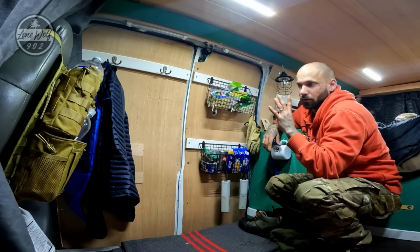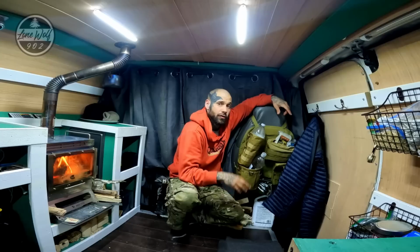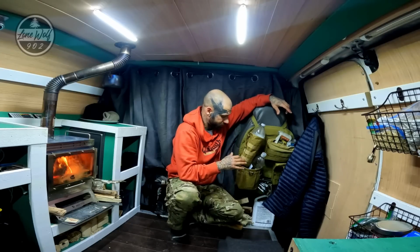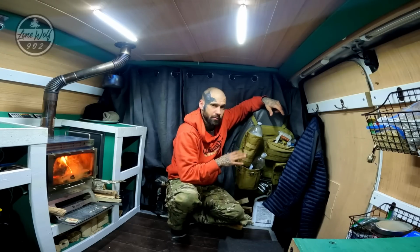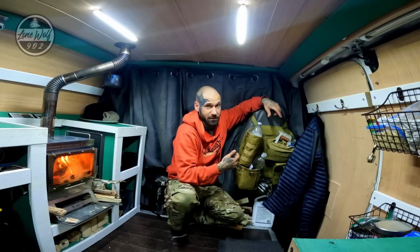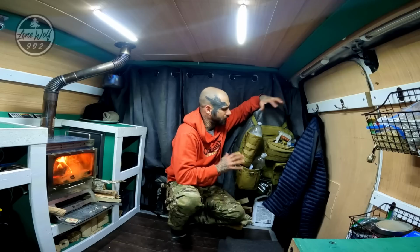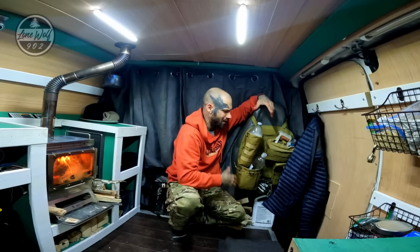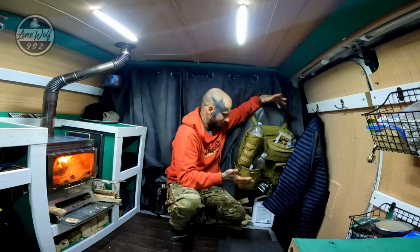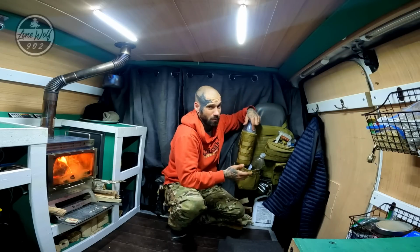I did add an organizer on the back of the passenger seat. I'll give you guys a quick look at that as well. So over here behind the passenger seat, I've gone ahead and put one of these tactical organizers. I have one in my Ram and I also have one in the GMC, which works really, really well. It just helps organize all the little tiny things. So when you open up the door, there's stuff here. It's up off the floor. It's completely customizable. You can take these off, put them on, whatever you want to do, but haven't really found a home for things permanently.